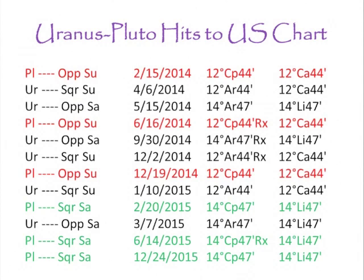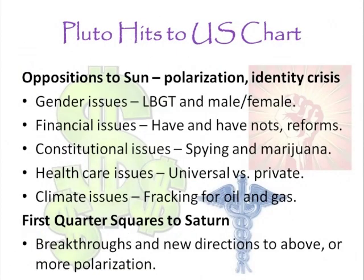And then we'll have one more opposition later when Pluto's direct. Next Pluto retrograde cycle, the squares to the sun will be active next year. So just briefly, I've showed this before. These oppositions to the sun, look at some of the things we've been talking about with Pluto and Capricorn.